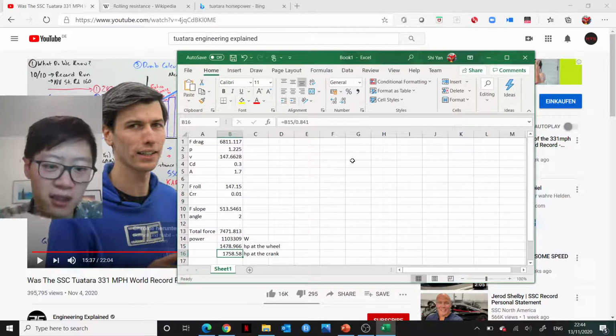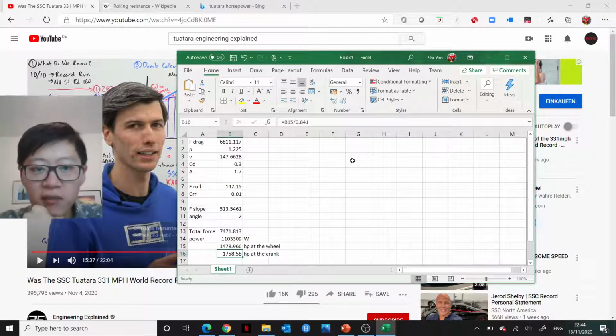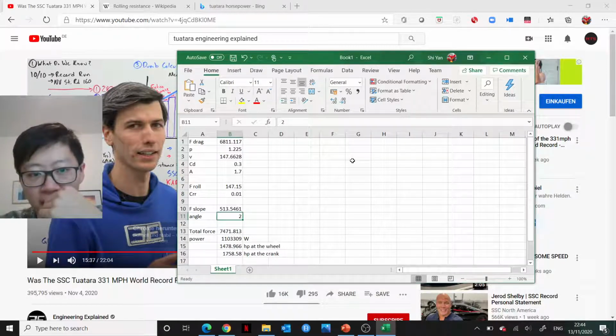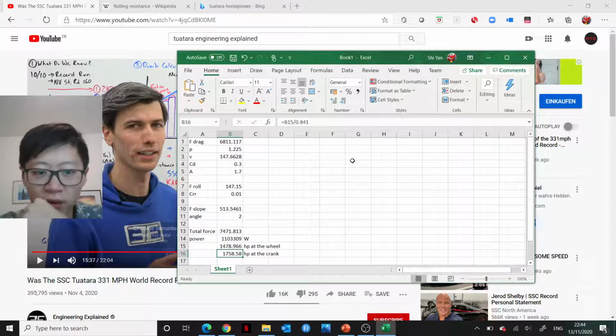But it does seem feasible. So even if there was a 2-degree slope in the road, it is feasible if you have 1,750 horsepower at the crank.